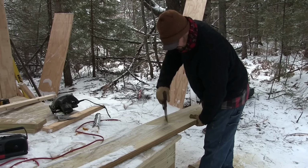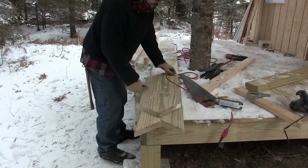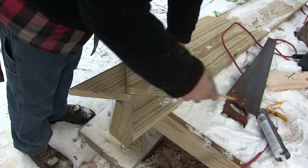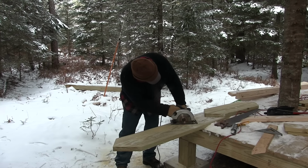Today I'm going to build a set of steps. Something I should have done the same day I built the deck. But I figured I'd just procrastinate. Then after 3 weeks of jumping up and down off of this deck, going in and out of the building, well, I figured it was about time I got this part of the job done.